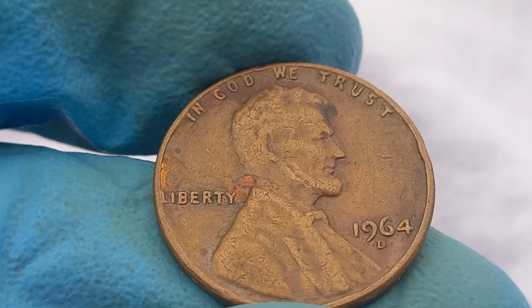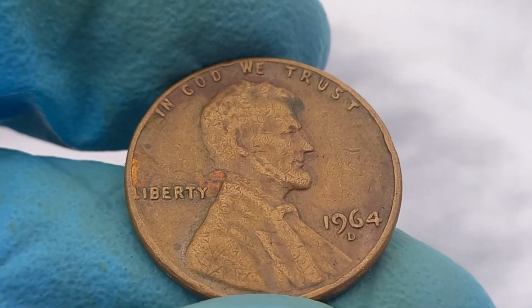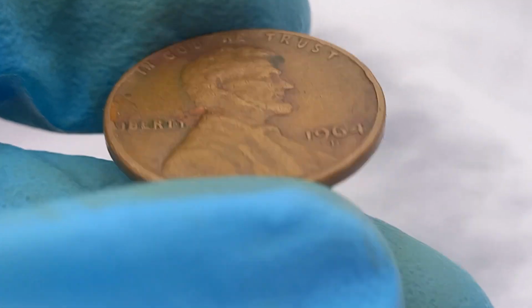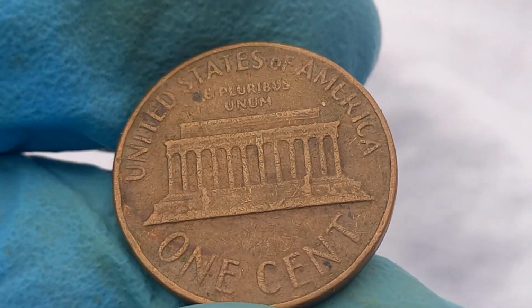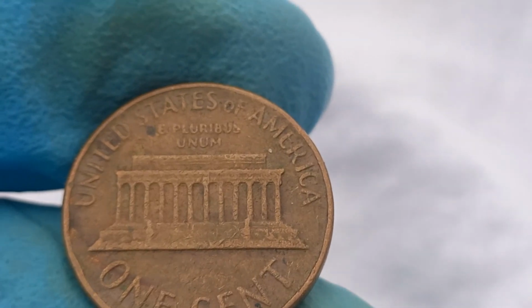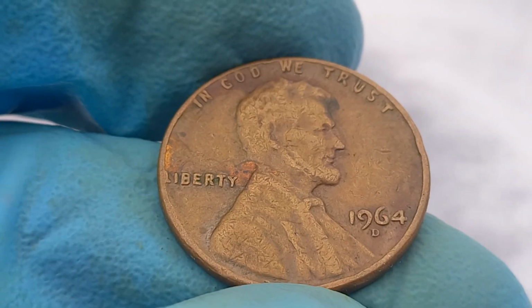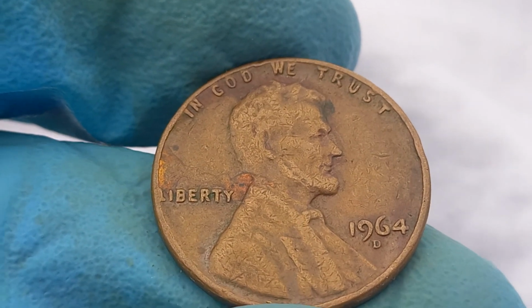Collectors call it the Rit D penny, a strange misstrike, a distortion on the mint mark that should have been a simple D for Denver. Instead, some coins show what looks like extra lettering, a phantom engraving that has baffled experts for decades. It shouldn't exist. It wasn't supposed to leave the mint. And yet, somehow, it did.